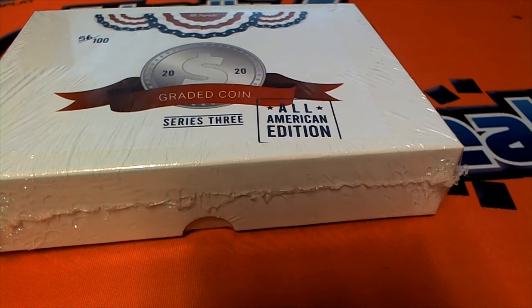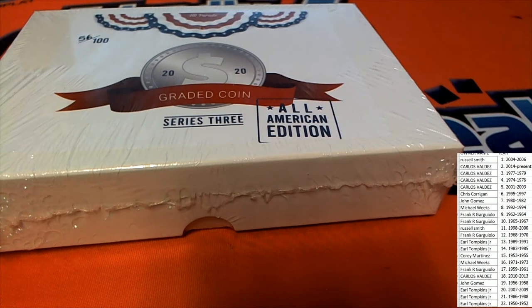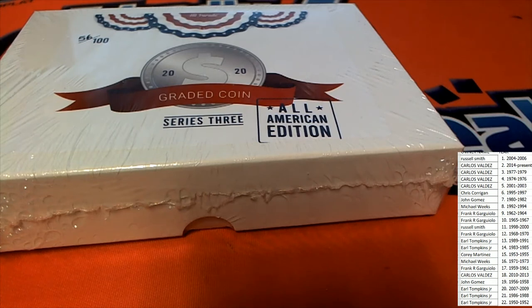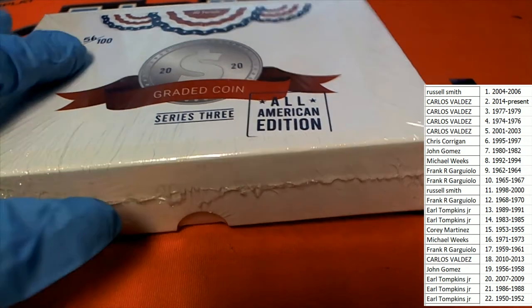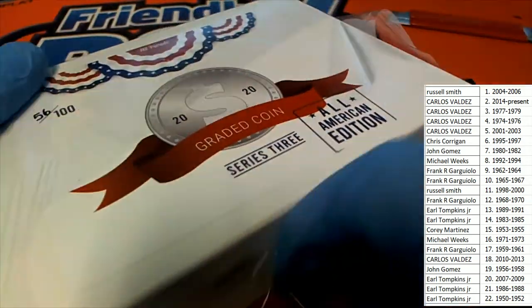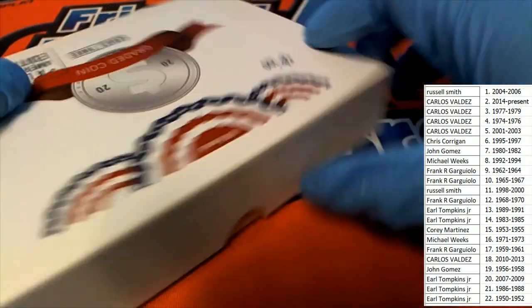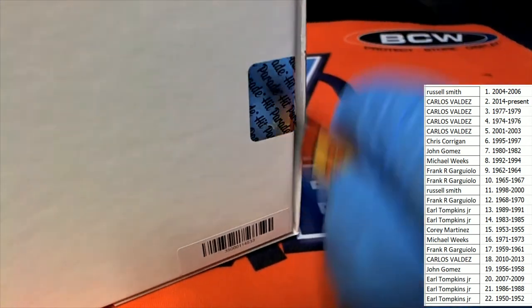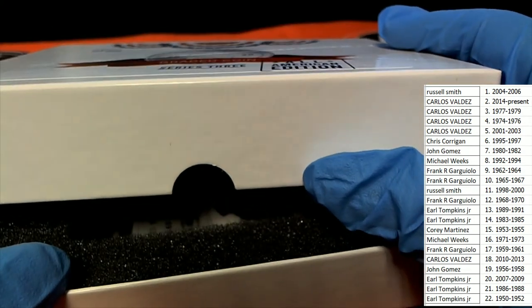Let's see what comes out of here. Hopefully we get a big coin. Good luck in the graded coin box break. What's it gonna be? What's it gonna be?